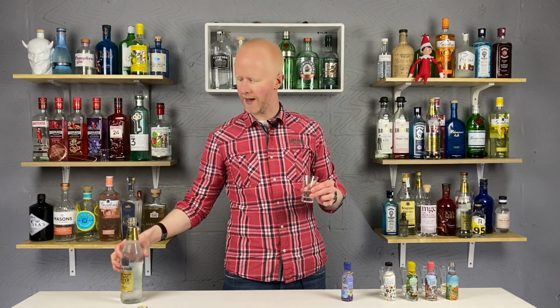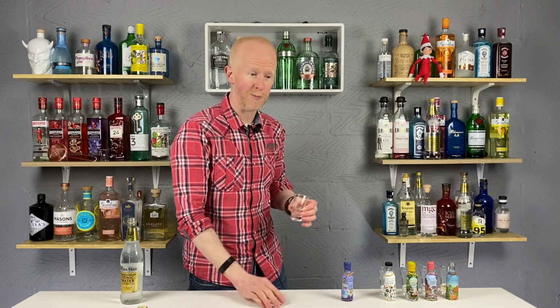I'll keep the tonic over there, I think, just to make everything neat. So here we go. Copper in the Clouds, Hertfordshire Dry Gin. I say cheers. Don't know why I said it in such a high voice, but that's the sort of thing that can happen on this show.